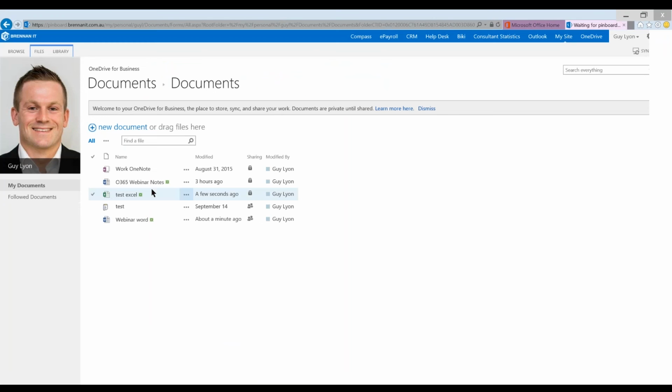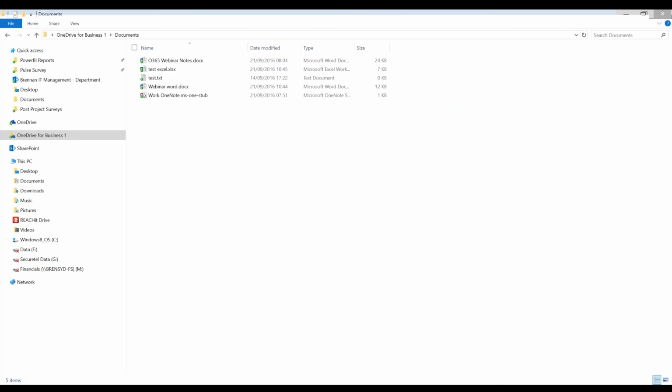So when I go back to my OneDrive online, I should see that document there. There you go. Test Excel. The green star means that it's a new document. And you can see it was modified a few seconds ago. Basically, the learning here is that you don't really have to come back to this online screen. You can just do everything in the same place that you were doing things before, okay, which is your File Explorer system.